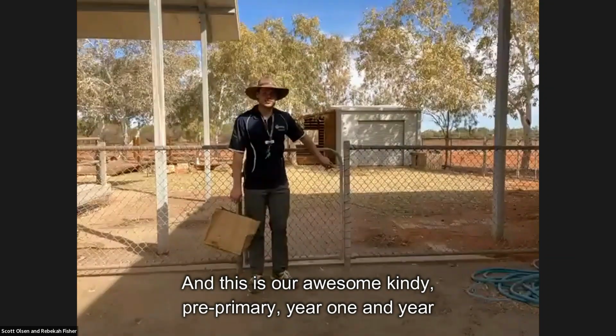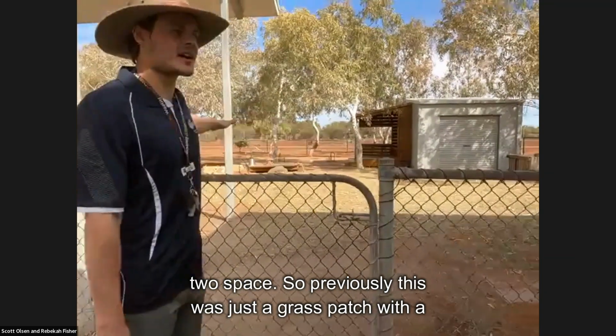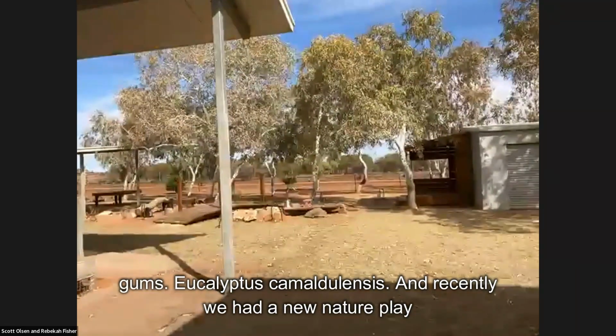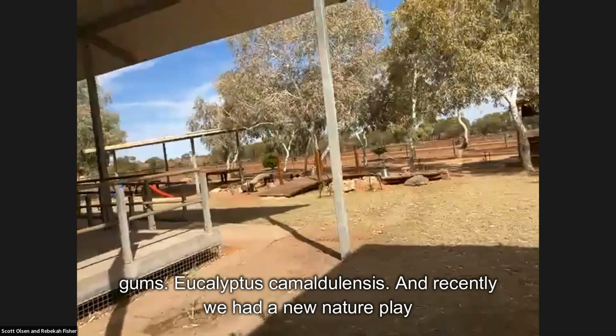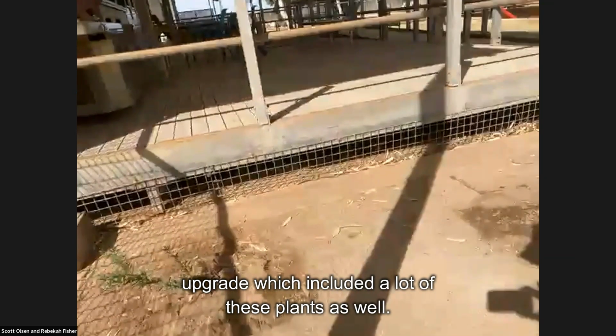And this is our awesome kindy, pre-primary year 1 and year 2 space. So previously this was just a grass patch with a sandpit and all these lovely gum trees. So they're red river gums, Eucalyptus camaldulensis. And recently we had a new nature play upgrade, which included a lot of these plants as well.